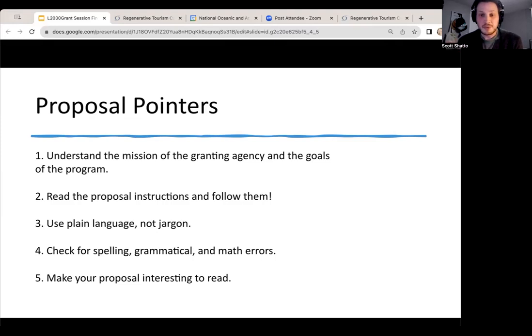As a reviewer, I should be able to pick up your proposal, read it, and understand it completely and have it make perfect sense. So try to avoid that jargon that might complicate things. It's also really important to check for spelling, grammatical mistakes, and math errors, especially when you're looking at your budget. Go over those numbers multiple times to make sure they're accurate and reflect what you actually want in your proposal. It can be really embarrassing, and something tiny like that can have a big impact on the success of your proposal.